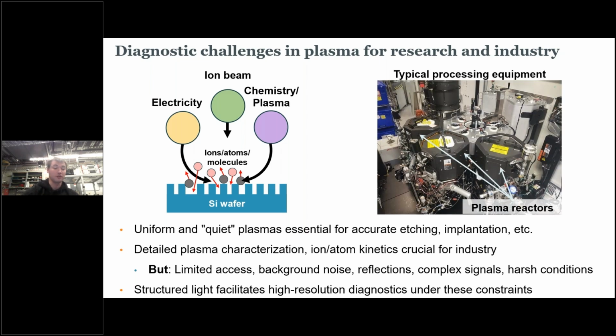What is the issue with the existing lab diagnostics? We have a lot of them. And here you can see an example of a typical process equipment. There are lots of challenges with implementing a diagnostic for this. It has limited optical access, reflective surfaces, emission, hazardous gases, and so on. It's not possible to directly implement such diagnostics. And our proposed solution is to use structured light beams to overcome these challenges.